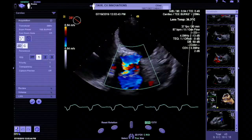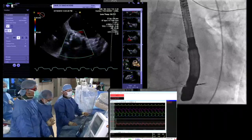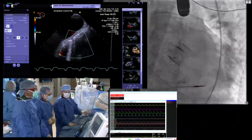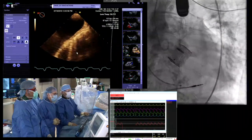And again, David, if anything, this looks better now. Yeah. Let's do another angio just for the audience here. Bob, come back just for a picture here right above the valve. Yeah, looks beautiful on TE. All right, ready? Look at that. That's great.